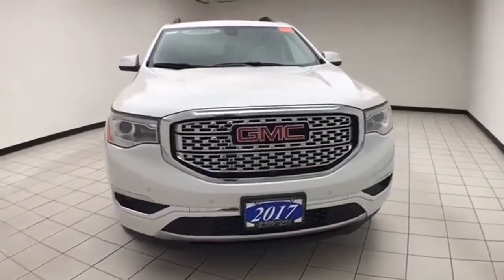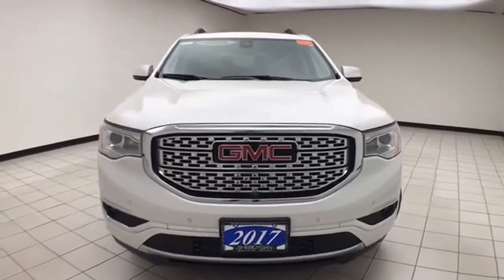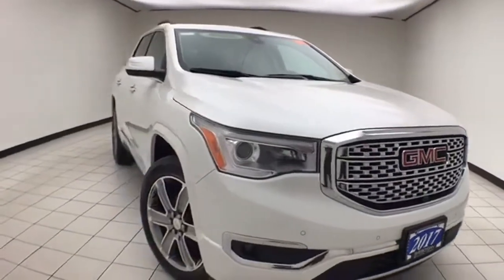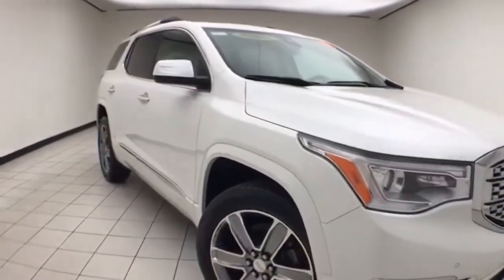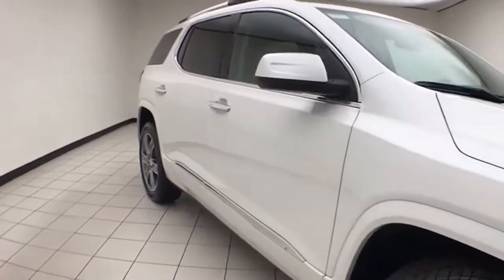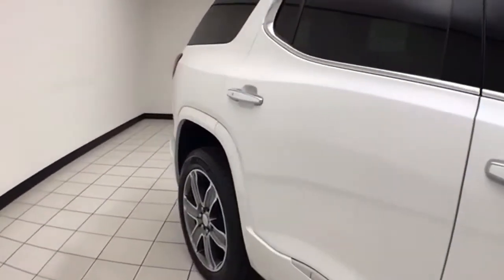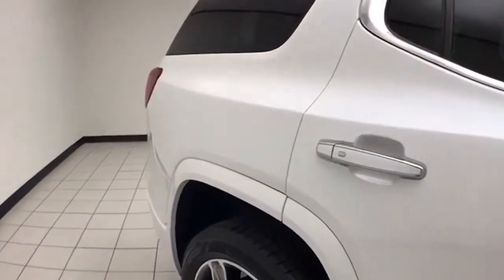Today's special is a 2017 GMC Acadia Denali all-wheel drive, stock number X718XX. 36,000 miles on this one owner, white frost in color. You do receive Sheboygan Chevy Chrysler's exclusive limited lifetime powertrain warranty.